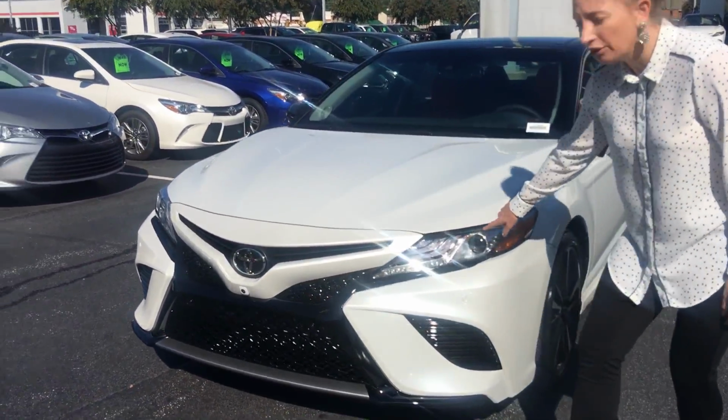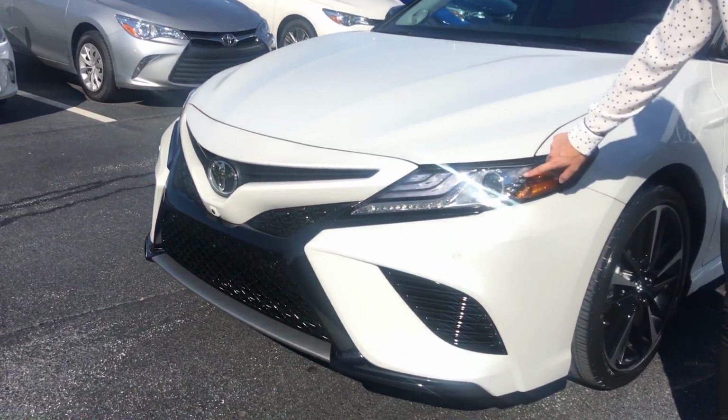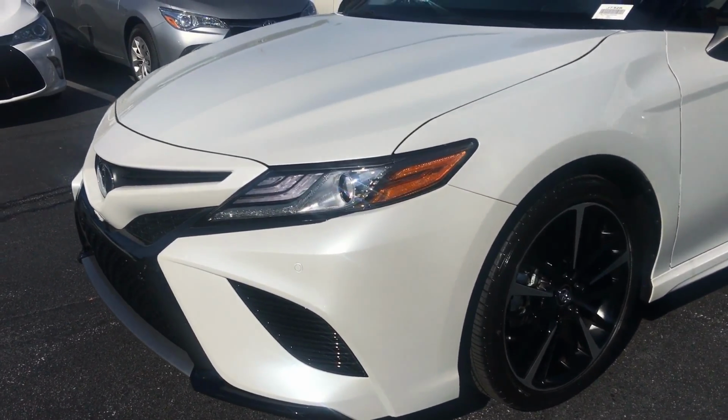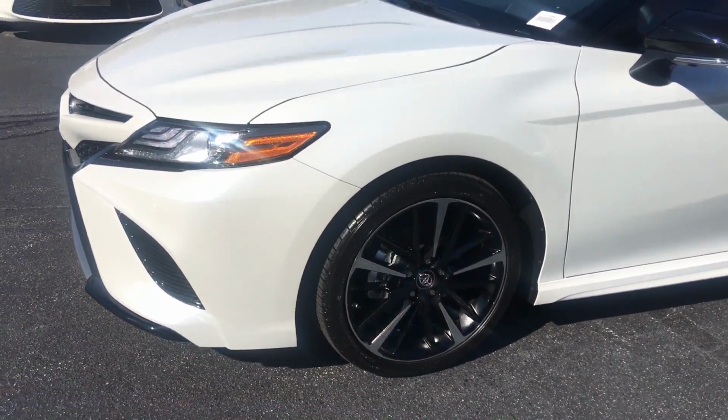The headlights have been totally redesigned. You'll notice they're LED headlights, a beautiful look to those at nighttime. They look great down the road. You also have a lot of visibility.